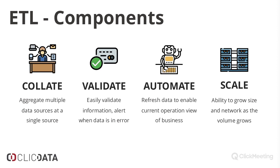Once you have the collate and validate step, you want to automate this whole process. You don't want to go back to an ETL tool and manually input the data every time. You want the business to run at a fast pace, and for that, you need automation. So make sure that the ETL tool can go in and automate the whole process. Eventually, your business is going to grow, and the volume of data that you get is going to keep on increasing. So make sure if you're looking for an ETL tool, you can also start scaling up and growing as your business grows.